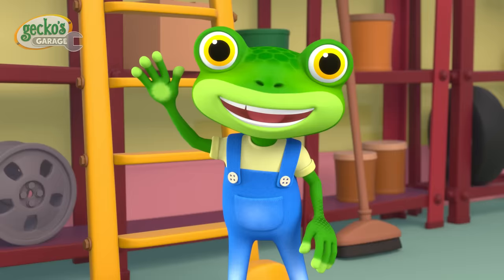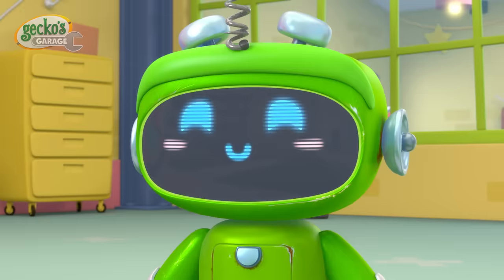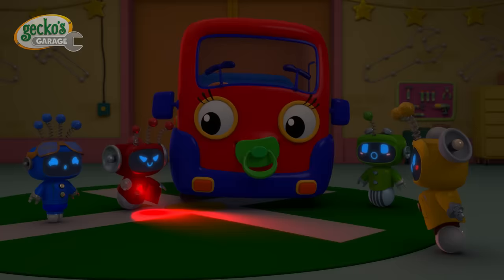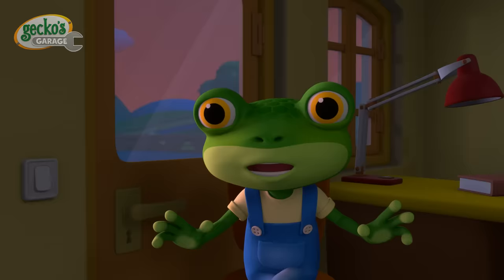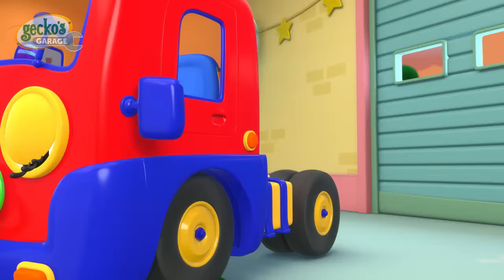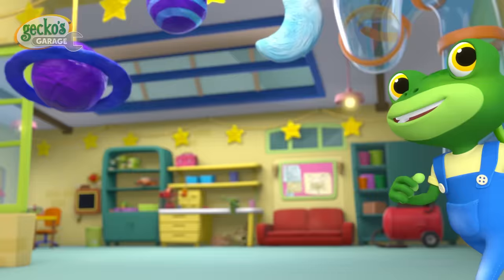Hello, everyone. There's make-believe magic in the garage today. The mechanicals are pretending to be alien explorers from another galaxy, and Baby Truck is their spaceship. Oh, you want me to turn off the lights so it's more mysterious. Okay. Be careful, alien friends. Oh, is everyone okay? Nuts and bolts. That looks like a broken tail light. Oh, poor Baby Truck. Or should I say, Baby's space rocket?